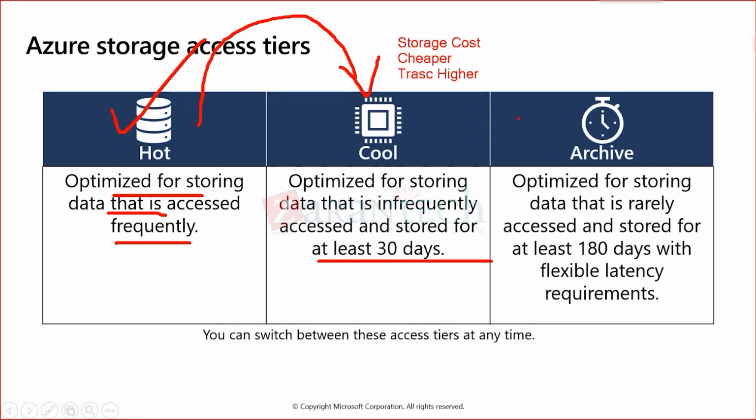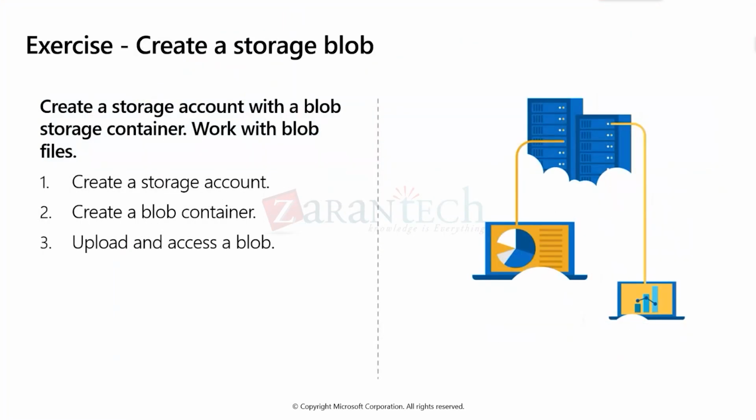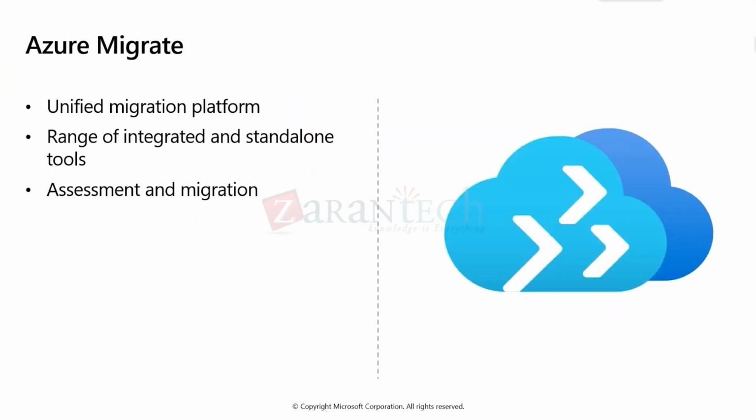And archive is completely offline. If you want to store data for the long term, here the cheapest storage cost is available, but transaction cost is super high. And you have to tolerate several hours of retrieval latency. Once in 3 years, once in 5 years, once in 10 years, if you want to get that data, put it in the archive for long-term storage. Make sense, everybody? And that is what I showed you by creating the storage account and blob container.